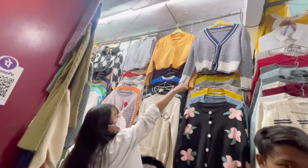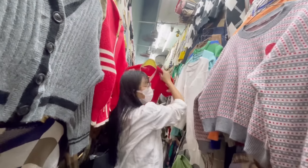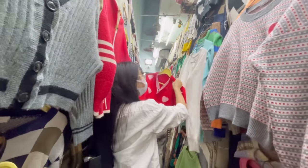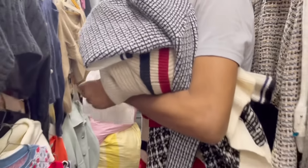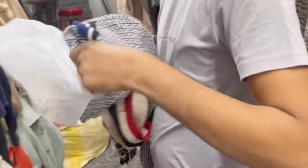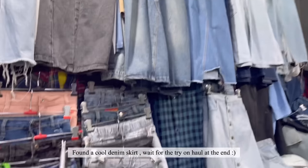I like the blue one. Yeah, yeah. Oh, so cute. Paya 250. 800. Paya 250. That is the best and the most trendy.